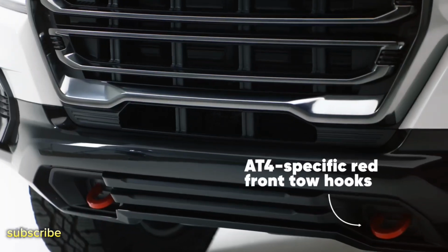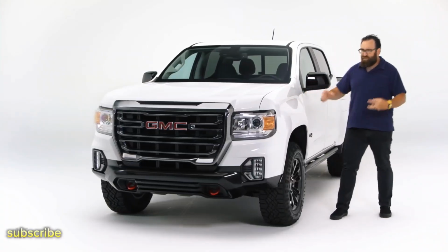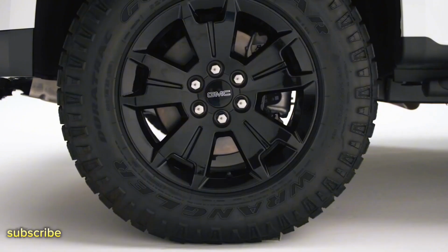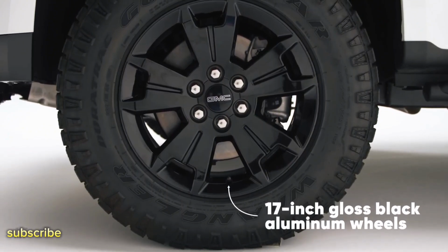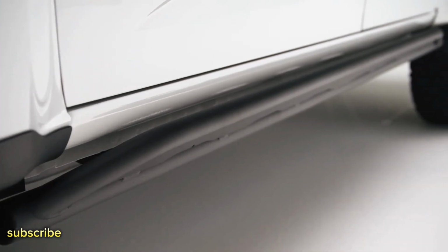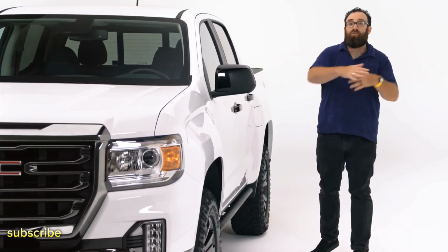Red tow hooks mean business. Speaking of meaning business, look at these flared fenders. It just looks tough and muscular and everything you want in an off-roader, especially on these 31-inch knobby tires. Then you've got rock sliders, so much better than running boards. What's a rock slider? When you're rock crawling, you can just slide down a boulder rather than having to worry about clearing it.